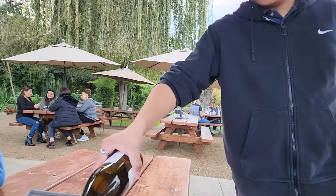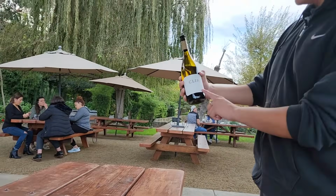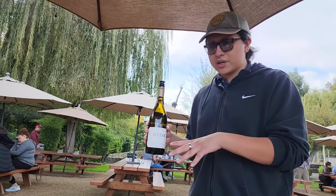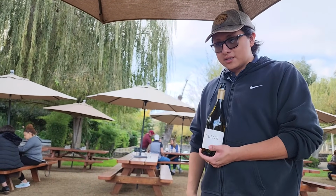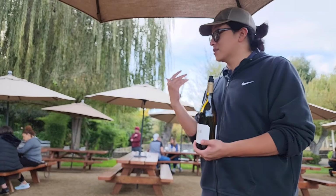So this is the Marsanne Roussanne for you. It's a blend of two different grapes, 75% Marsanne and 25% Roussanne. One of them is sweeter, one of them more robust, but together it's a mellow white. Nothing too intense either way. It's not too sweet, not too citrusy. I say it's a good old porch pounder. Goes down super easy.